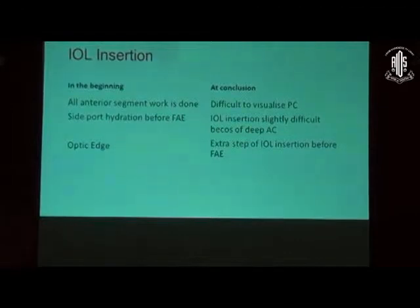And IOL insertion: either you can insert the IOL in the beginning of the surgery or at the conclusion. I prefer to insert in the beginning of the surgery, because everything is done in the beginning. You don't need to come and manipulate the anterior segment at the conclusion. And if you are implanting at the end of the surgery, sometimes it's very difficult to visualize the posterior capsule. Sometimes you may end up eating up the capsule. And in a phakic or a vitrectomized eye, it's very difficult to insert an IOL because of the deep AC.